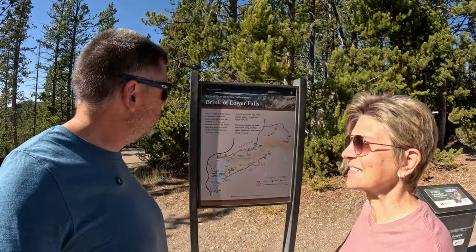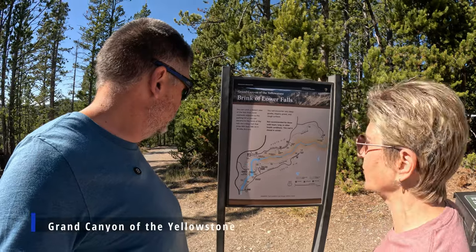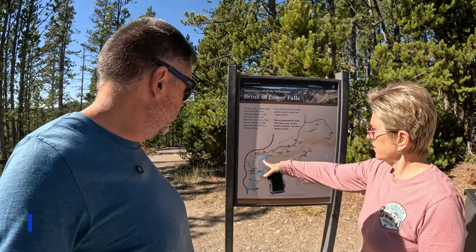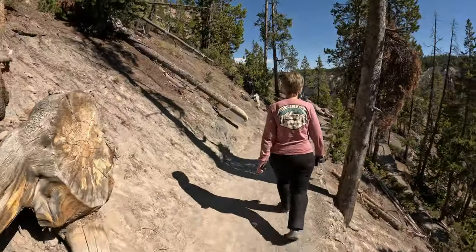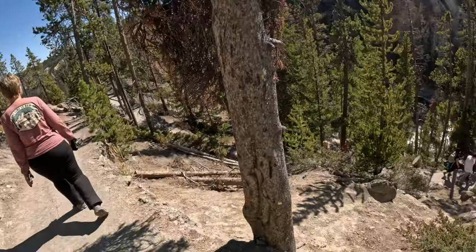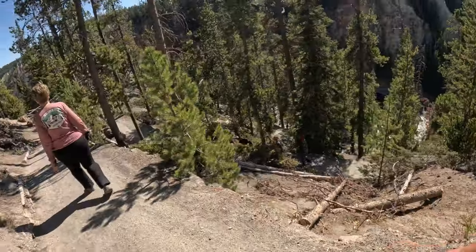We are at the brink of Lower Falls, Grand Canyon of the Yellowstone. We're here. We're going to try and go down here. We go down 600 feet, it says, and half a mile of walking.